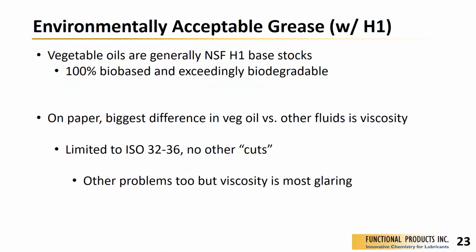So our final category is probably the most exaggerated case of high solvency, which would be these environmentally acceptable vegetable oil-based greases. So they have a number of technical challenges, but when we look at a bio-based vegetable oil grease formulation, the main thing that stands out is that low viscosity, that ISO 32, where your industrial greases are going to be mainly ISO 220, if not 460. So that's the big red flag.